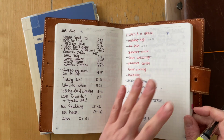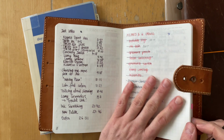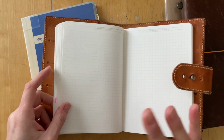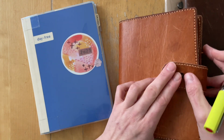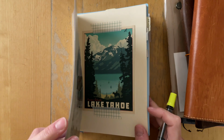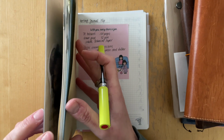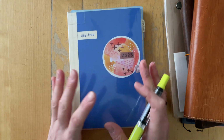It's still a cream color that I can get behind. And so yeah, I really enjoy using my fountain pens in this notebook. And then this is my Hobonichi Cousin Day Free. I use this as a social media creative projects planner.